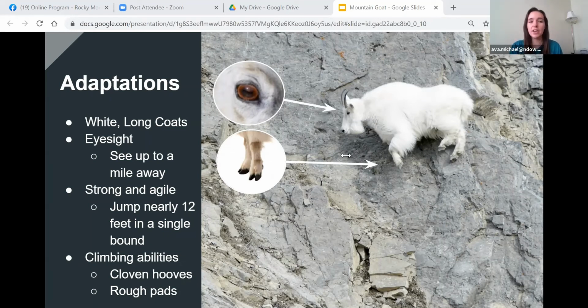But they do have incredible eyesight. They actually are able to see something moving up to a mile away, which is very impressive. So this is great if they are trying to avoid predators or keep an eye out for predators. This is part of why they will stay in these herds, to look out for predators and then move away if they do see them. So they are very strong and agile.